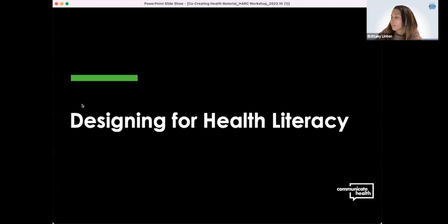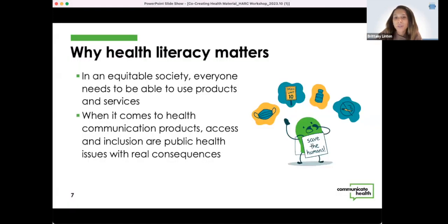All right. So designing for health literacy, let's start off with that. So why health literacy matters. Basically, in an equitable society, everyone needs to be able to use products and services. And for health communication products, access and inclusion are public health issues that have some severe consequences.